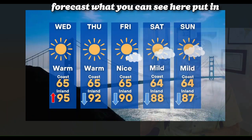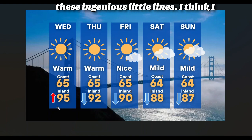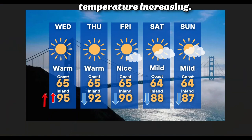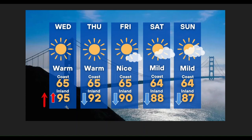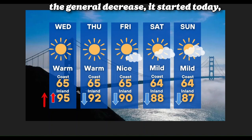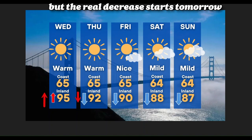And then the 5-day forecast. What you can see here, put in these ingenious little lines. I think I showed you these yesterday, but temperature increasing as we get into parts of today, and then the general decrease, it started today, but the real decrease starts tomorrow with these blue arrows.